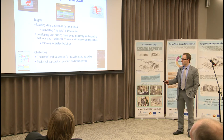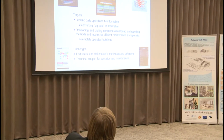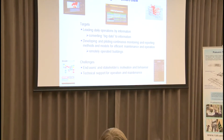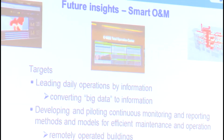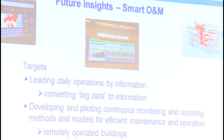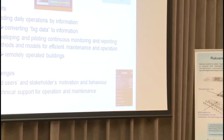And also there are big challenges. I would say that technology support is only half of the energy saving, and the other half is the end users and other stakeholders, and how you motivate the users of the buildings to use energy wisely. And I think that when we give this kind of new technology to the users, they will become more energy aware, and the behavior will change if we think about the next 5 or 10 years.